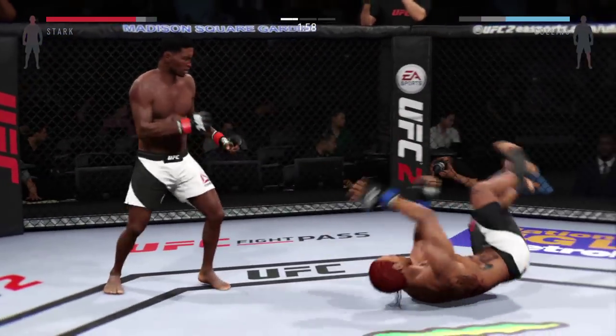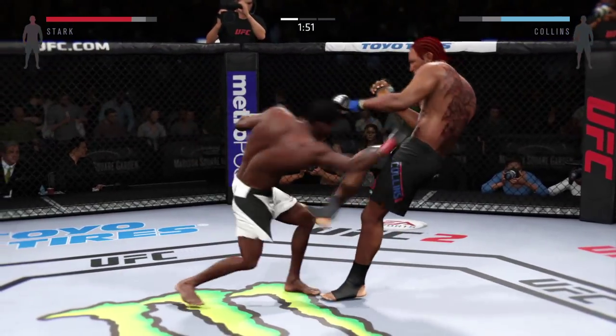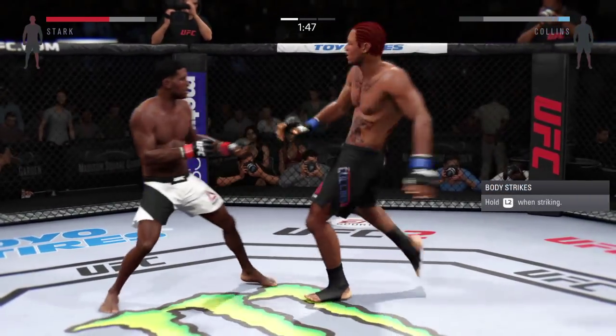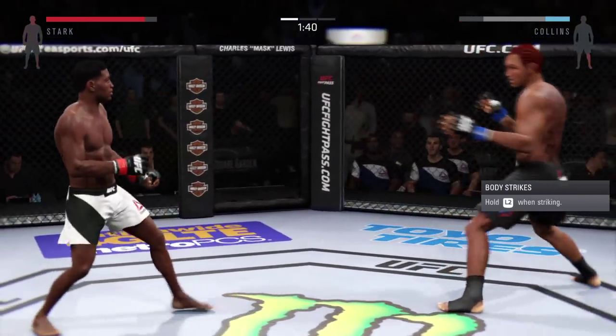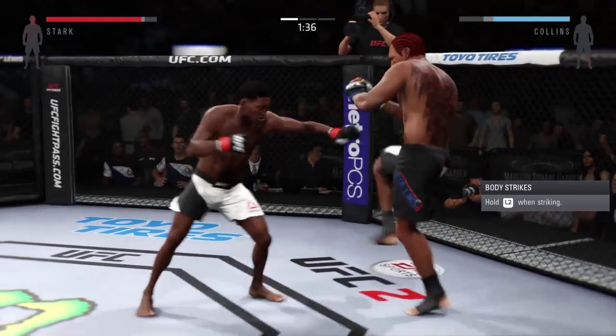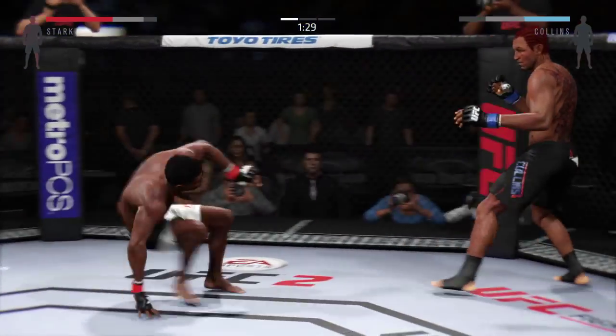Looking for the head kick. Lands a nice kick. Assassin gets back up again. His leg kicks are outstanding. I mean, he's got great technique on him. Wow, he goes down. Joe, that's a great kick. He's doing some damage with those kicks.